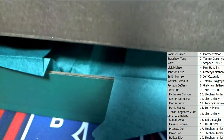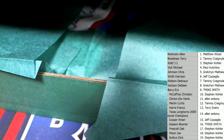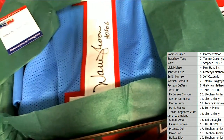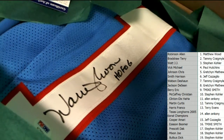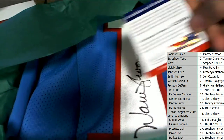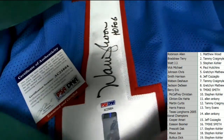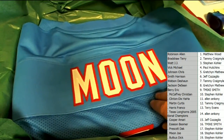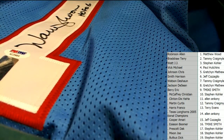What do we got? Open Sesame. A Warren Moon. Oh, it's a Warren Moon autographed jersey. Oh, man. That is nasty, man. That's awesome. What a great hit. Who's got Warren Moon? Way to go for somebody.